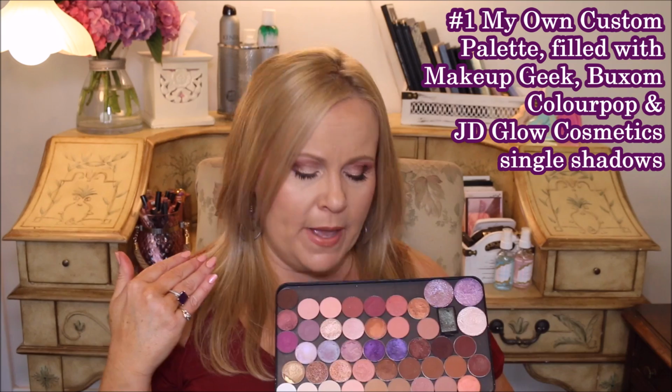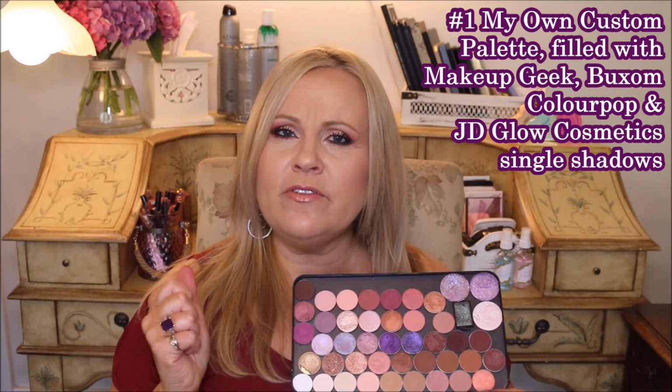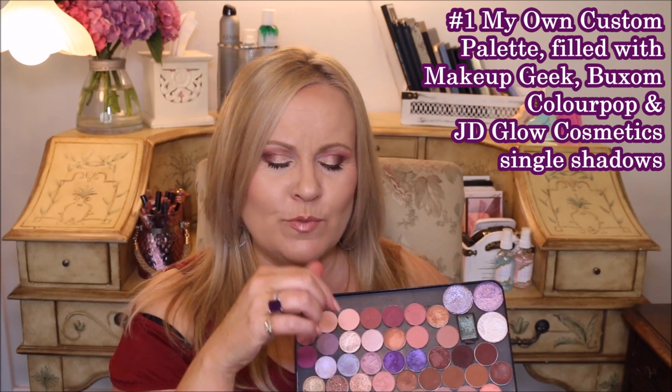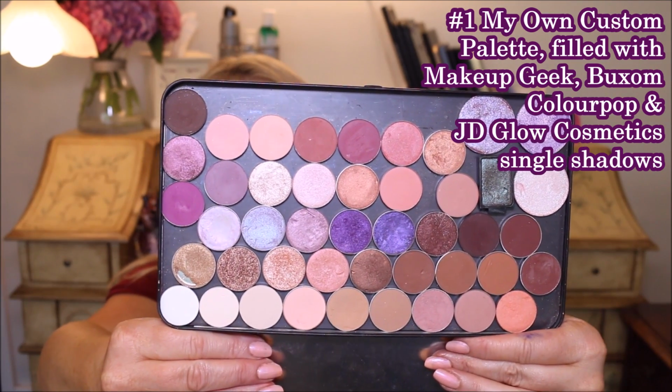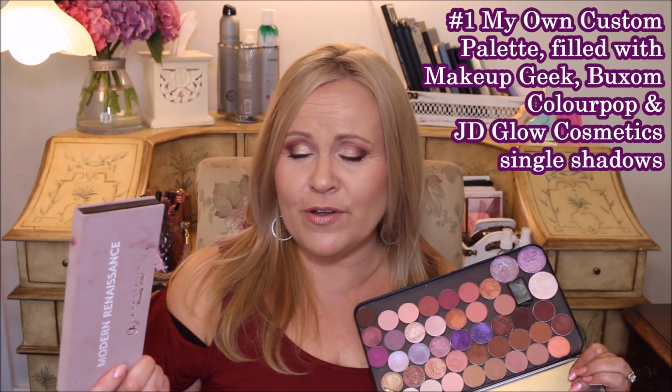So this is full of ColourPop and Makeup Geek and a little bit of Anastasia Beverly Hills, and I can't remember, this is a Buxom one, and then I can't remember where I got these ones. They're duochromes, but I'll try to list those below as well. But yeah, I wanted to show you guys this because I think that giving yourself your own custom palette is really an important thing, because your particular skin tone, your particular likes, your dislikes are not going to be the same as mine. So you go out and yeah, you buy a Modern Renaissance palette, and there's something for everyone in here, but when you make up your own palette, you absolutely have everything that you like in there.